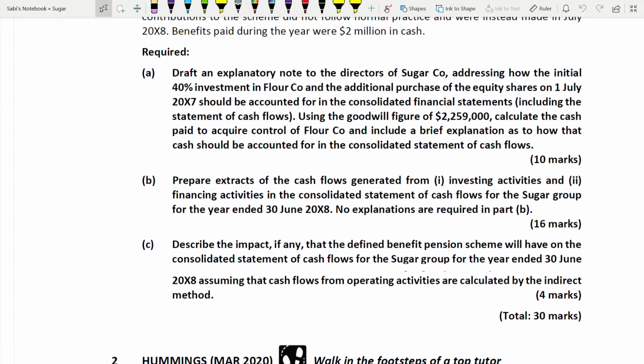There are three requirements. I'm not going to read it word by word; you can do the reading yourself, but I'm going to break this down into four separate requirements. So A has four separate requirements. Basically you have to draft an explanatory note in which you explain how the following things will be accounted for in the consolidated financial statements, and it should also include the statement of cash flows.